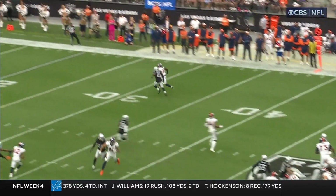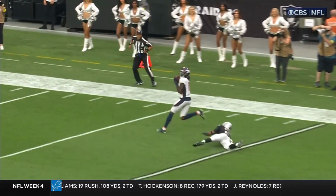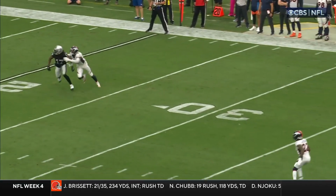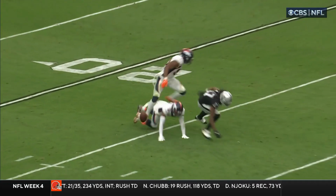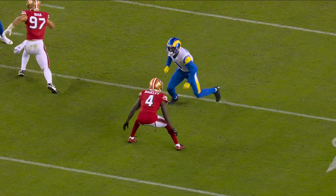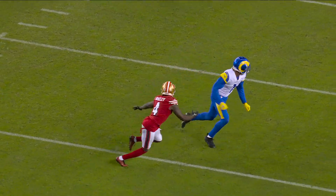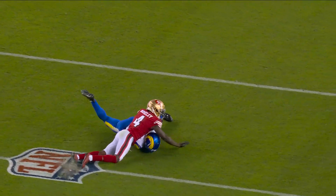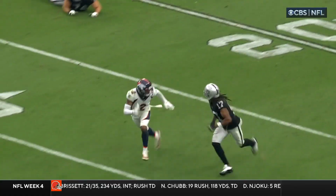Russell Wilson taking advantage of man coverage. The Raiders, and this is going to be the matchups. Who's going to win? You see hands right at the line of scrimmage. Throw just gets away from Stafford. Watch the release that he has on Mosley. And if he's able to catch that without losing his feet. On a gain of 16, Davante Adams.